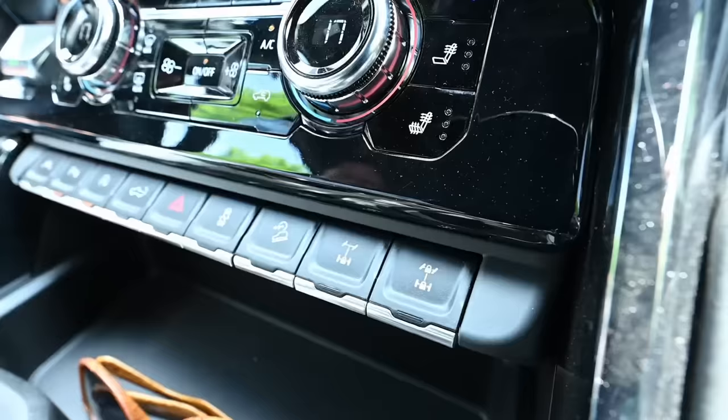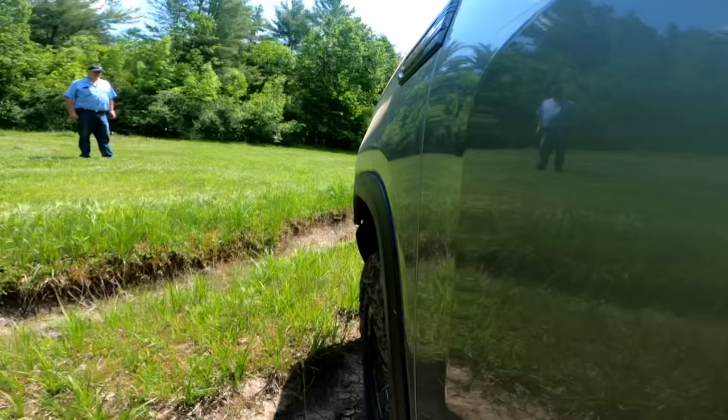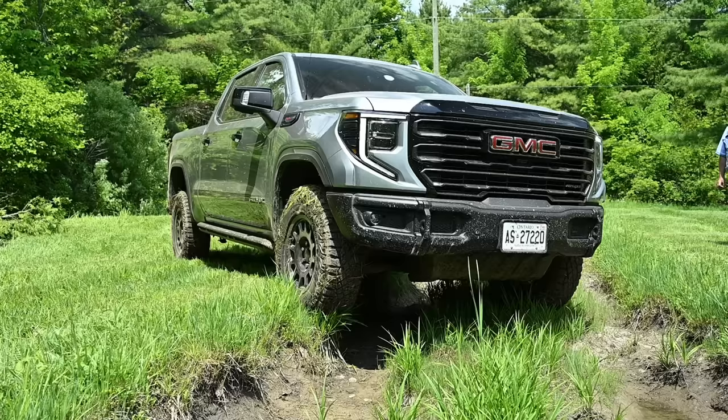You know what though? I will lock up my rear end right now. Now the rear is locked. Feels okay so far. Yeah, well, now we'll see when you try to get out.